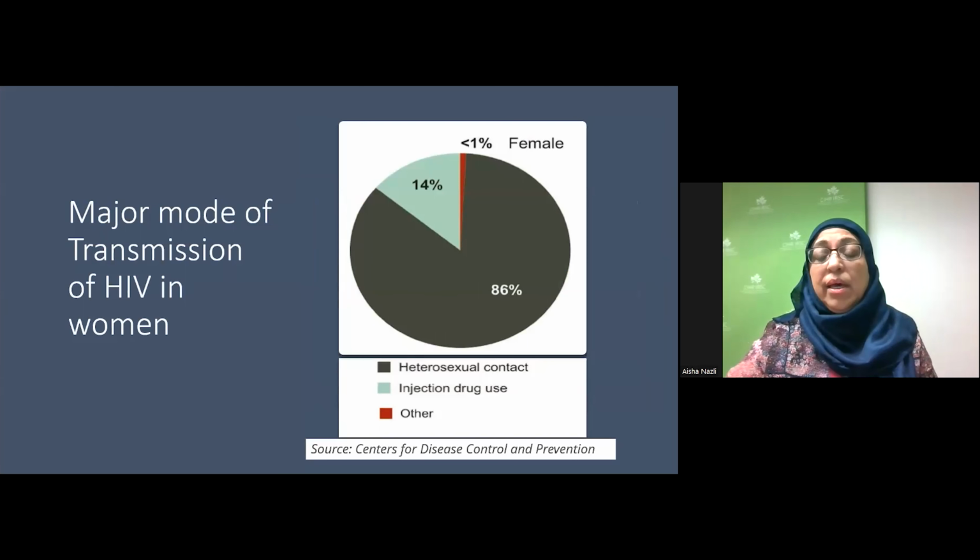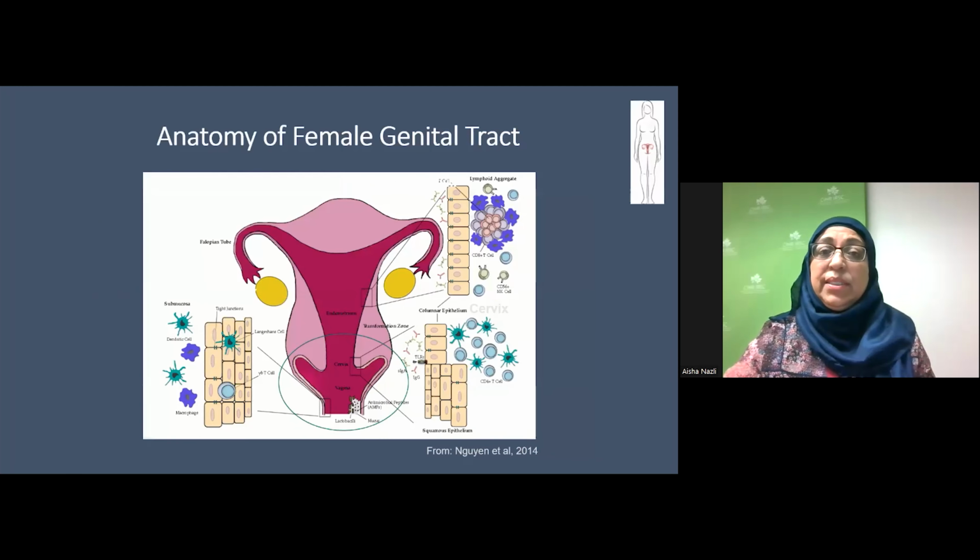This heterosexual transmission of HIV leads to the female genital tract, where the infection happens. If we study the female genital tract, we can divide it into two parts, the upper female genital tract and the lower female genital tract. These two regions differ anatomically and also in the epithelial lining.